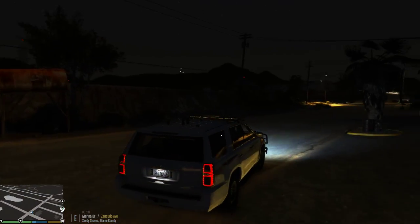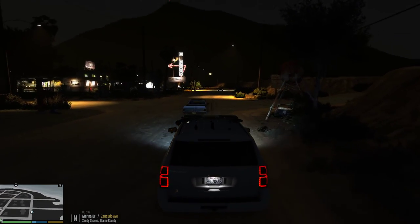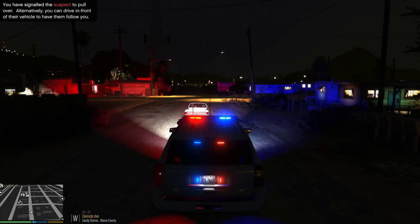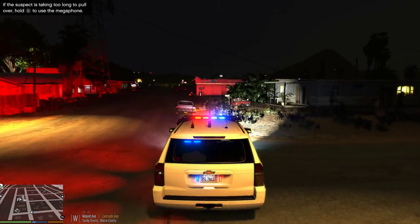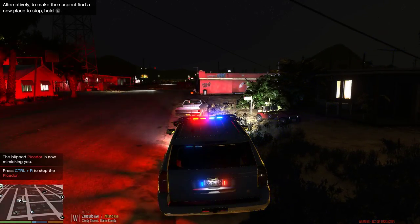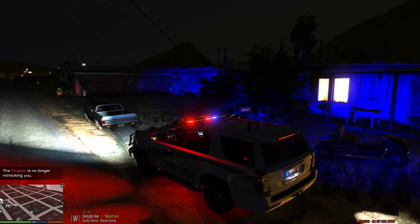We'll go back this way, kind of patrol where we was at. Oh, we'll go ahead and get this one. Just turn the lights off. Gonna pull them over for driving with no lights at night. Go ahead and pull over some more. That's good. Then run the plate. Position my vehicle.